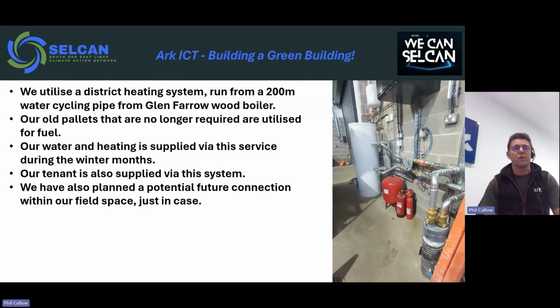And our old pallets and waste wood also go over there to be used as fuel. So bits of old broken pallets and those sorts of things go over to be utilised that way. And during the winter months, it's heated via that route.